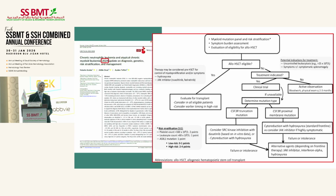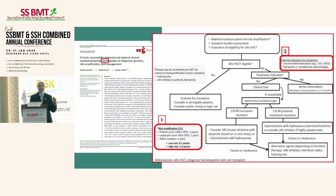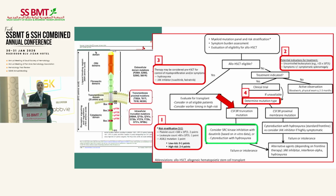Now, let us apply the 4 questions I mentioned on this diagram, how to treat chronic neutrophilic leukemia. Number 1, we have to stratify the risk. Number 2, we have to see if we have uncontrolled neutrophilia plus or minus splenomegaly and symptoms. Number 3, therapy mostly with either hydroxyurea or JAK2 inhibitors. And now let us go to the targeted therapy. If we have CSF3 receptor mutation, we will consider SRC kinase inhibitor.